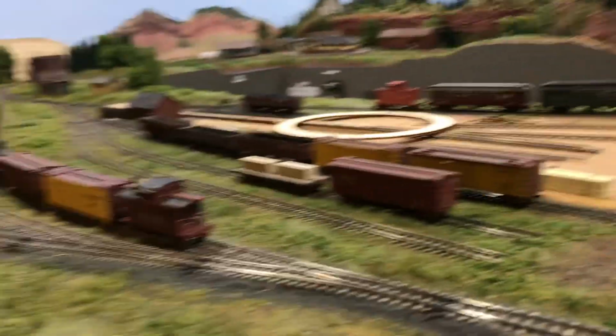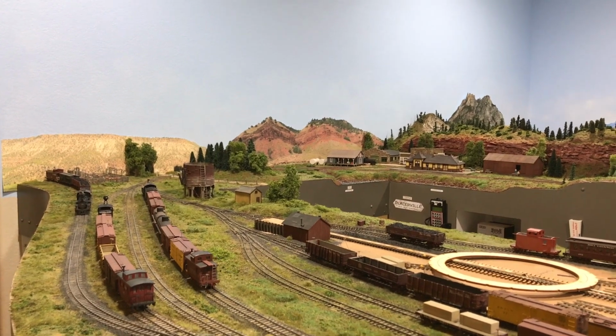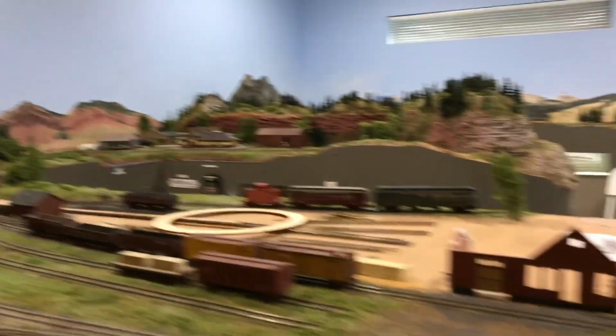Now, I left it lettered CNS like that. I was thinking about kit bashing it into an RGS work car based on one of the Colorado and Southern cars, but I'm starting to really appreciate the Colorado and Southern more, so I am going to go ahead and leave it that way.